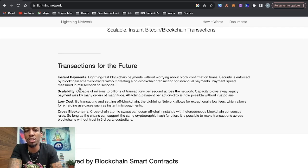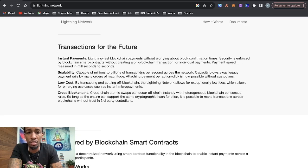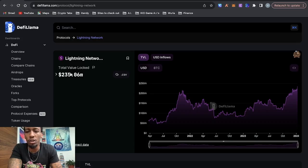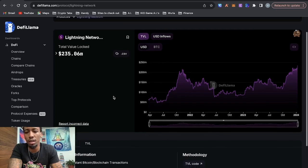And payment speed is measured in milliseconds versus seconds. It's capable of millions and billions of transactions per second versus just 7 that Bitcoin can do on layer 1. It's low cost, and it says it can do cross-chain atomic swaps as well. And if we go on DeFi Llama and look at the Lightning Network, we can see that right now they have a total value locked of $235 million.